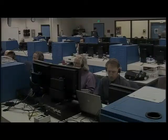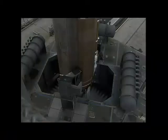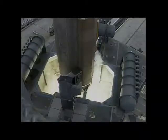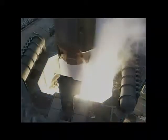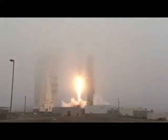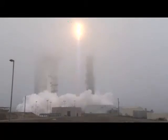This is Atlas Mission Control. At T-minus 10, 9, 8, 7, 6, 5, 4, 3, Atlas engine ignition, 1, 0, and liftoff for the United Launch Alliance Atlas V rocket carrying the NRO L-36 payload for the National Reconnaissance Office.